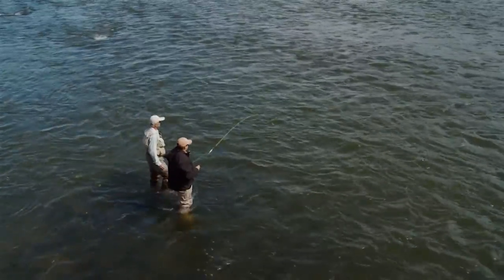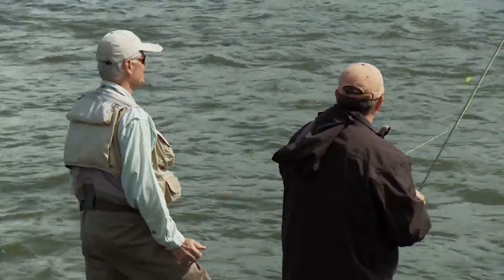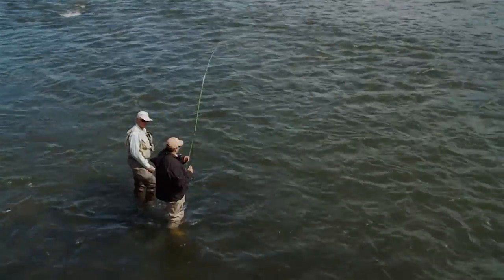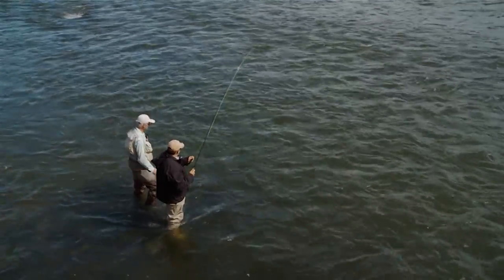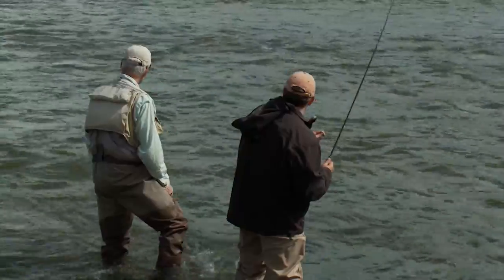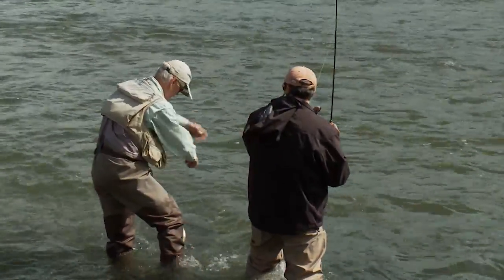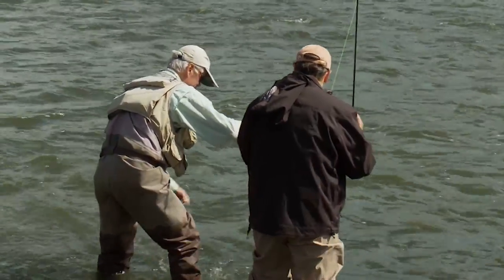There you go. Let him run a little bit. Yep. If he takes off, let him go. You're doing well. Just let the current help. He's fighting the current. Nice job. Now just kind of bring him right up. There you are. Got him. Yes, wild brown trout.